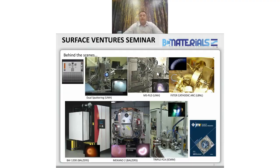Okay. So how is this related to some of the work that we do in surface engineering? Well, in my case, I worked with PVD for a number of years. I keep working on PVD, and had a chance to use different equipment in different labs. These are some examples from Oerlikon, from the University of New Hampshire, from Berkeley, and so on.